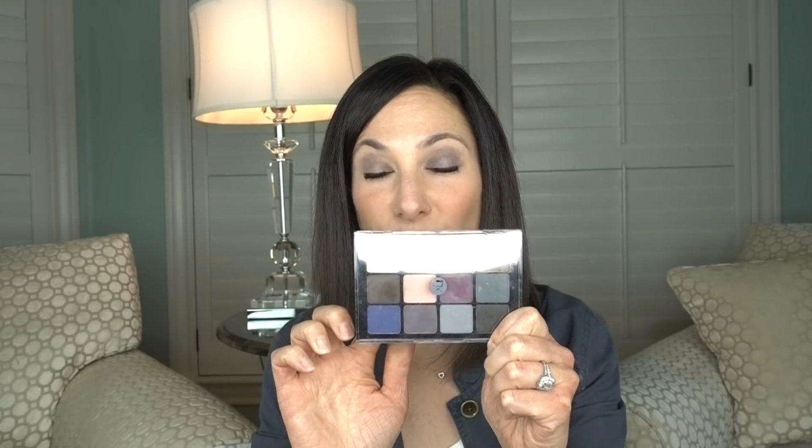These palettes normally run for $80 a piece, and on the sale you'll get $16 off of that, so you can get them for 66 bucks, which I can't really wrap my brain around spending $80 on a palette, but with the $16 discount with the sale, I can wrap my brain around purchasing this. So with the sale, if you want to splurge on a palette, I highly recommend one of the big Viseart palettes.